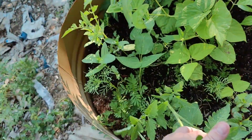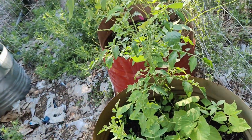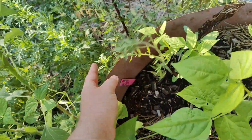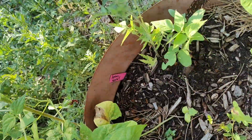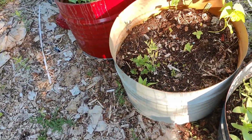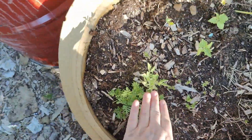Oh look, I didn't even notice one next to it. This one still is going to produce for me. So I lost count already. And then Atomic Sunset, one of my best tasting tomatoes. Kind of smallish. Come on, grow up. We're going to need to get some nutrients in these beds. Over here, another little dumb one. Sorry, didn't call you dumb.